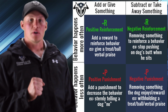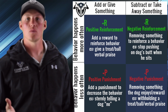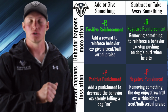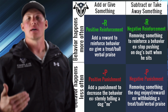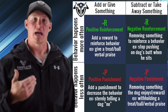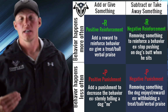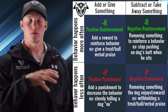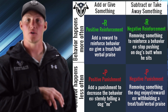Then we have positive punishment, which means adding a punishment to the equation. The best example for this is a dog jumps on me and I pop their leash, right? I grab their leash and go, nope. That is positive punishment. Now when I do positive punishment, it's teaching the dog to not do that behavior again, right? So we're creating a behavior that is less likely to happen in the future.